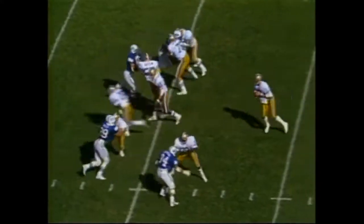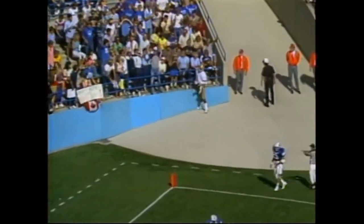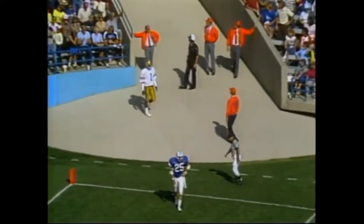Millen fakes the handoff, back to throw. Looking, throwing for the end zone. Threw it out of the end zone. It's incomplete. Sprouse was covering Lonzel Hill.